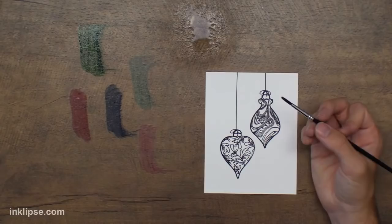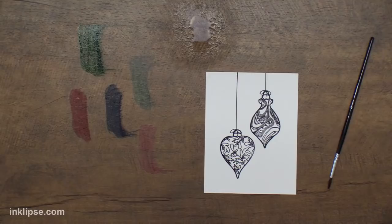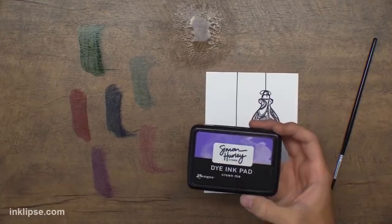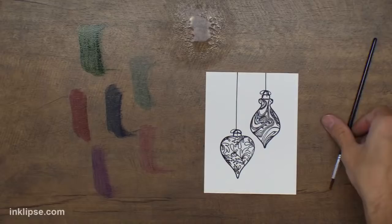Does Midnight Snack work well with Crown Me? Because it looked like the new one had a touch of purple in it. Midnight Snack works beautifully with Crown Me. In fact, I'll pull it out. You can see they're very, very different, but this one might have a little bit of violet or purple in it for sure. But I'll share. Oh, I thought Crown Me was darker than that, but Crown Me is just such a beautiful color as well. Okay, so I'll go into here.